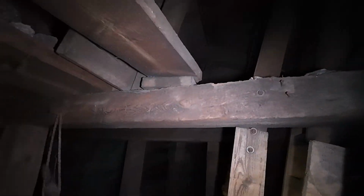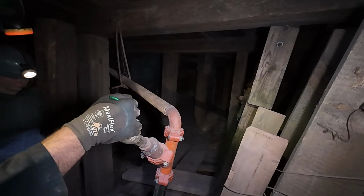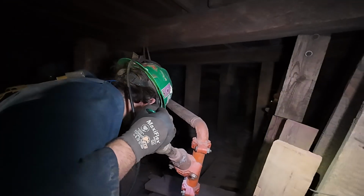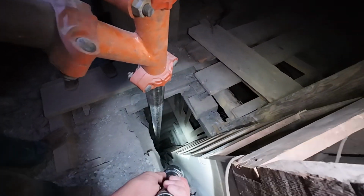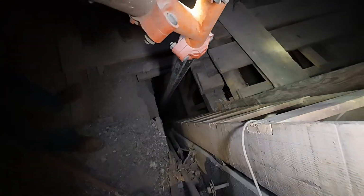I believe that we're at the 200 level of this shaft, and there is a level at the 100. Got it. Yeah, this is a spooky shaft. This whole mine in general is a little spooky, but this one is not so special.